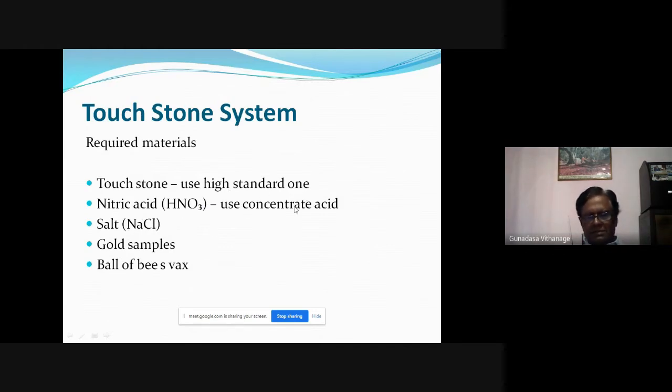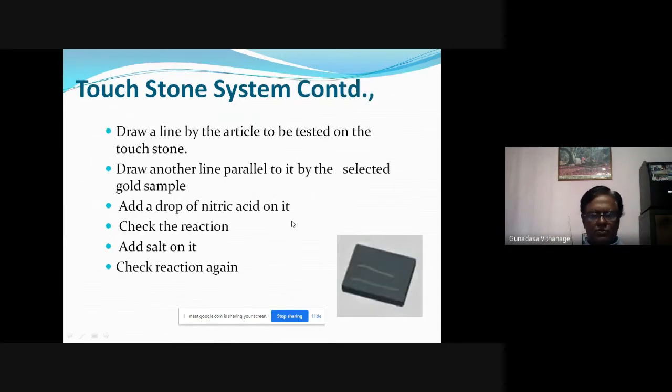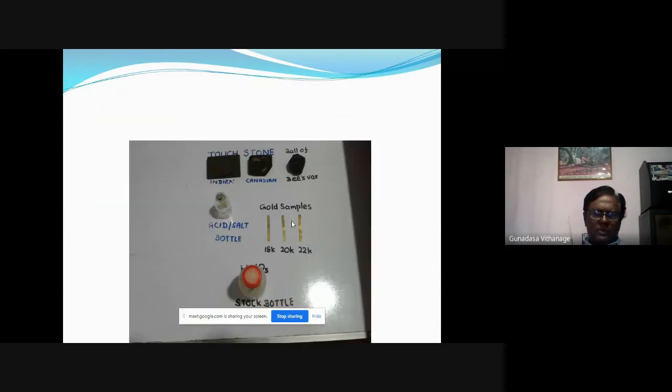There are two types of touchstones. I'll show you. These are the ones available in the market. This is the Indian made one. This is the Californian made one. This is the best one. We will have to use this, whose surface is very smooth. The surface of this one is not so smooth. Therefore, a black-colored, very smooth item is the best touchstone.